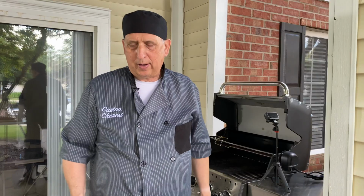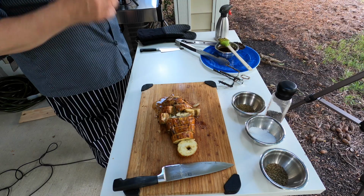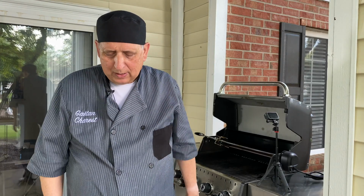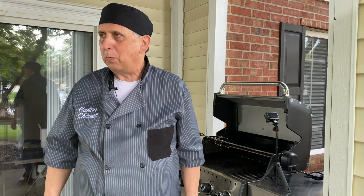Tadam! Et voilà. Aubergine rôti à la teriyaki. Roast eggplant with teriyaki sauce. I'm sorry you cannot have the smell, but this one is like, whoa. I think our neighbors are coming out right now wondering what the heck is going on here.